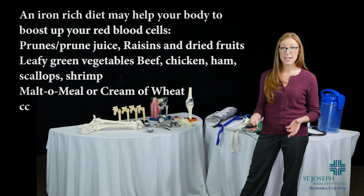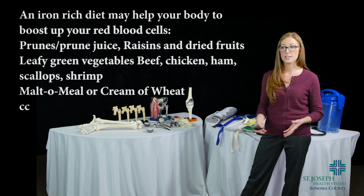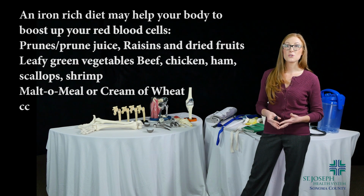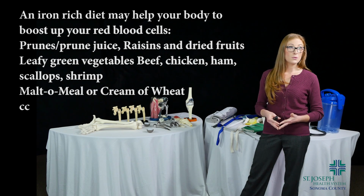So iron-rich foods include prunes, raisins, and lots of dried fruits, all kinds of green leafy vegetables, chicken, ham, scallops, and shrimp, cream of wheat, malto meal, and lots of other different foods. If you would like a full list of iron-rich foods, you can email me or give me a phone call, and I will let you know of all of those other foods.